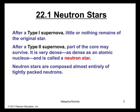Now, after a type 1 supernova, little or nothing remains of the original star. After a type 2 supernova, part of the core may survive. It is very dense as an atomic nucleus, and it is called a neutron star. And as the name implies, neutron stars are composed almost entirely of tightly packed neutrons.